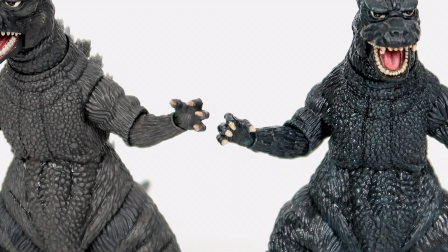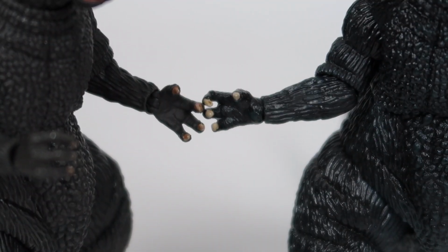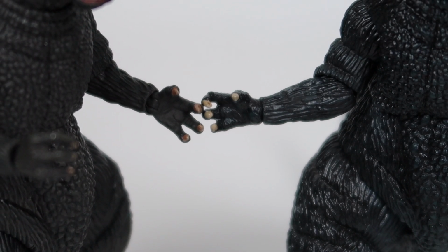Believe it or not, NECA went as far as to even redo the hands on this figure. They're much bigger. I mean, look at that. The fingers are much more spread out now, and it looks a lot more natural. It looks more like Godzilla's about to claw something and not pick up a beer. Although I can't knock him for wanting a beer.